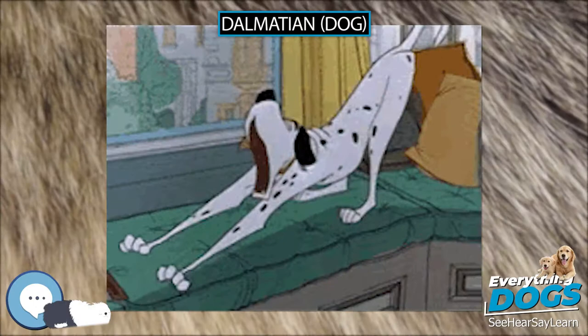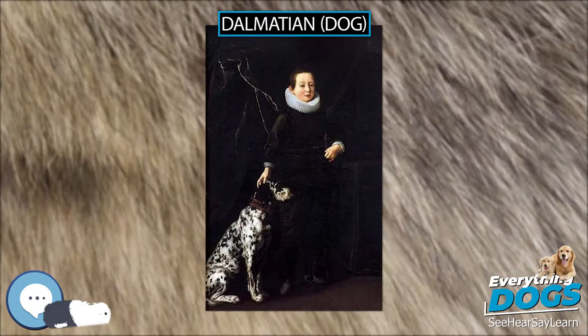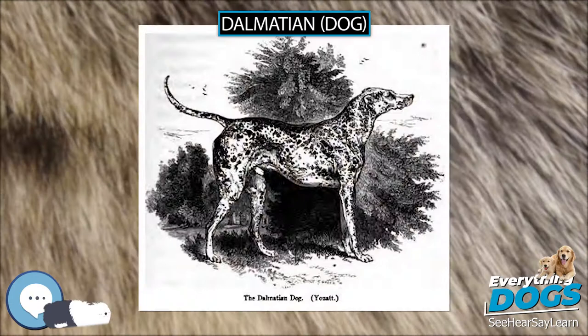Eye color varies between brown, amber, and blue, with some dogs having one blue eye and one brown eye, or other combinations. Coat. Dalmatian puppies are born with plain white coats and their first spots usually appear within 3 to 4 weeks after birth, however, spots are visible on their skin.